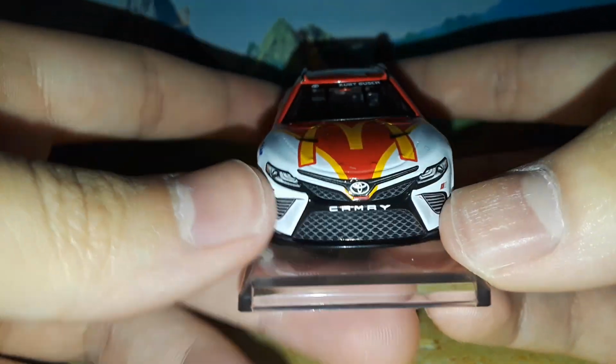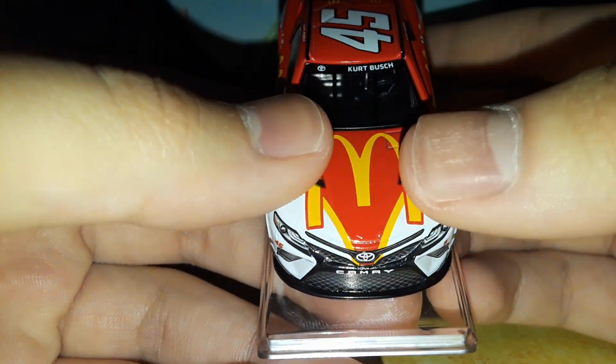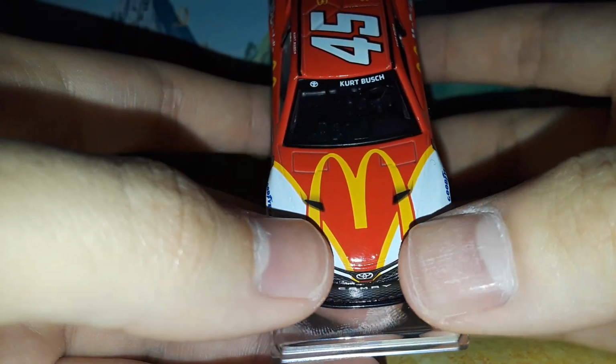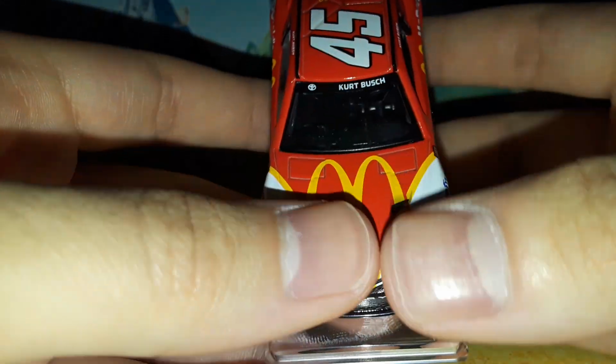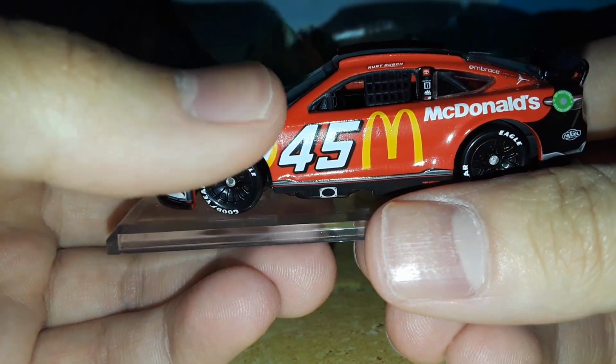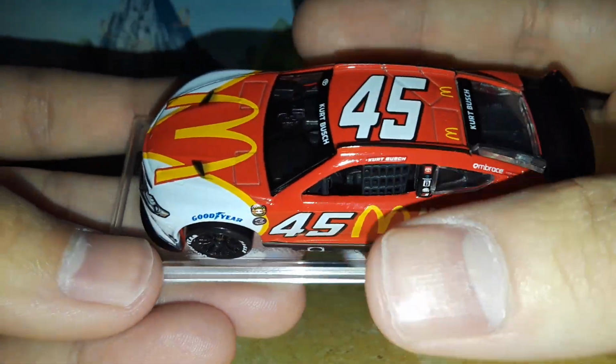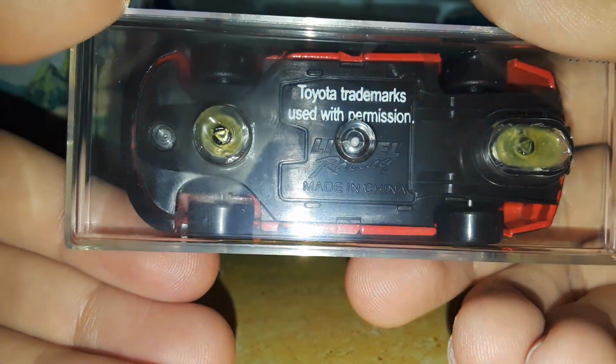Of course, it's going to start wrapping around the front quarters of the car with the yellow outline, and the McDonald's logo actually has a red outline to it, which kind of wraps over the white and the yellow stripes wrapping across the front corners, and it goes around the side and stops right around the NASCAR logos right there with the blue Goodyears. And the rest of it is just all red. That's the color they spray painted it.